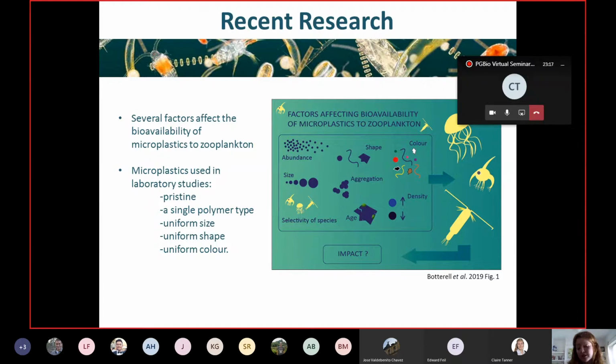The presence of a biofilm can also affect the density. So not only do you have the density of the plastic polymer itself, but the fact that if it becomes aged, it can become heavier. So looking at all these previous studies and then looking at these factors which can affect the bioavailability, it became very clear that the microplastics used in laboratory studies were pristine, a single polymer type, and of uniform size, shape, and colour. And I don't know about any of you, but if you've walked along any of the beaches nearby and you've seen microplastics, you'll know that they are not like this at all. They vary completely, and they're all very different.